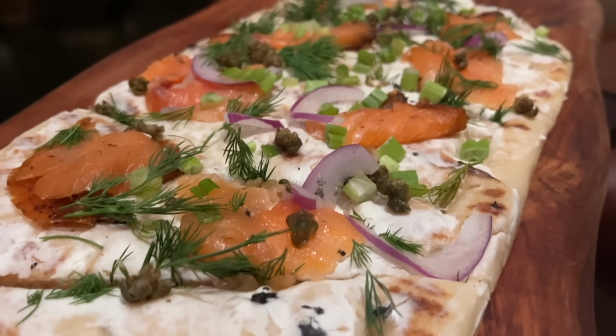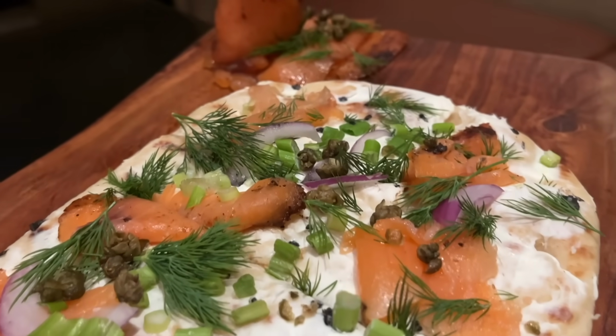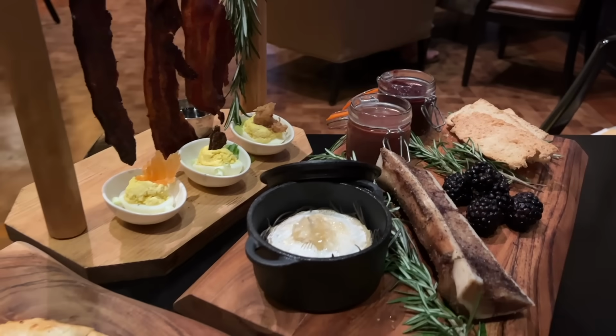You've also got Territory Lounge, which is the lounge here in the resort. Got a couple different options for food, nothing huge, but you can snack on some items while you're having some drinks. Just overall nice vibes.